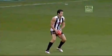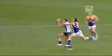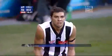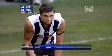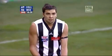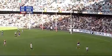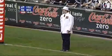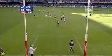Josh Fraser, there's Seavey getting that drop kick, if you like. But Josh Fraser getting away from Seavey in general play, pushing out wide to the wings, and becoming a very dangerous player for the Magpies. So Chris Egan, 9 disposals, kicked 2 goals in the opening quarter from 40 metres. Angle about 50 degrees. Drop punt, tries to bring it back, but is unsuccessful. So the first score of the second half for the Magpies, and their lead is out to an even 2 goals.